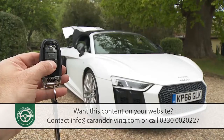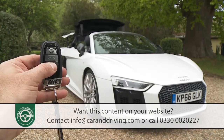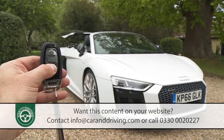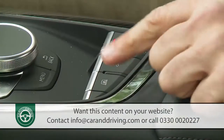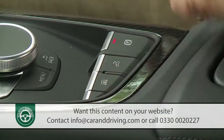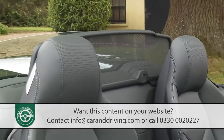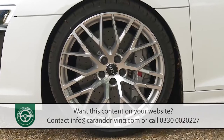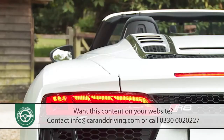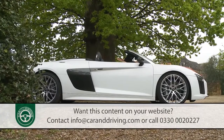Now, the electric folding fabric hood that usually operates from inside the car can also be activated by this advanced key, which facilitates the keyless entry system. Also standard is an electric mechanism to retract this rear window and a fabric wind deflector that's stored in the boot. As for other included stuff, well, you get 19-inch wheels, LED headlights and taillights, heat insulating glass, and a choice of 8 different paint finishes.